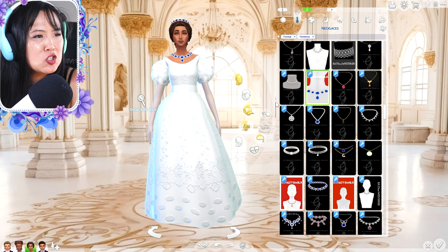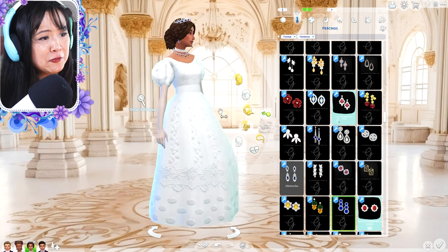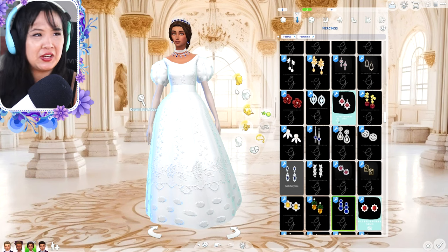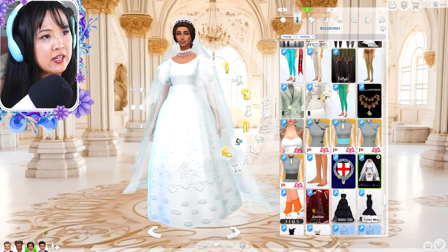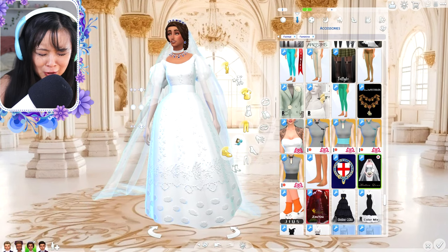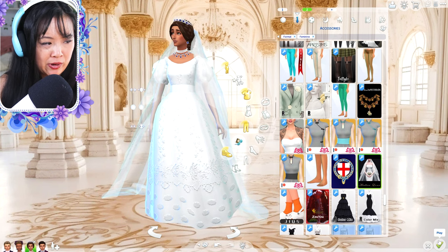Wait, oh, these jewels. Okay, we're doing this. This is gorgeous. Okay, she looks beautiful. She looks stunning. Does she need a veil? That's okay. We're going to get the crown. Wait, do I have a veil? Hold on. I do. I have a veil. Oh, and it works perfect with her hair. Oh my gosh, she looks stunning. Okay, we're ready for this wedding.